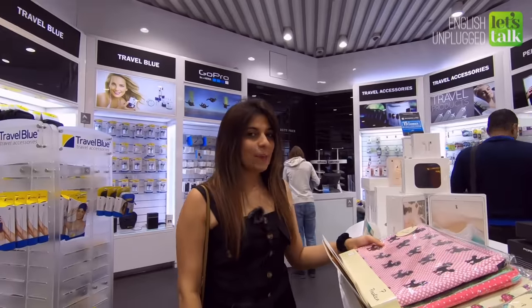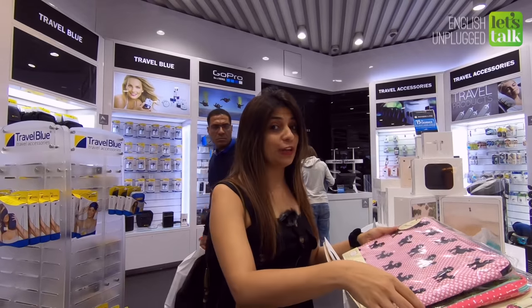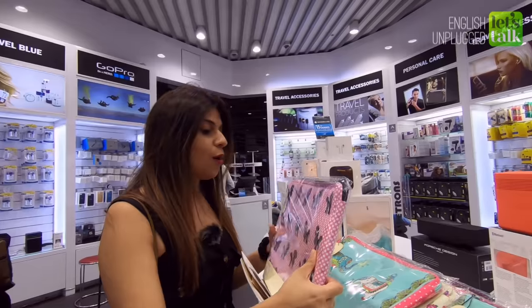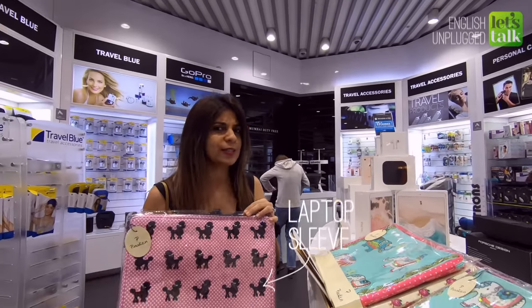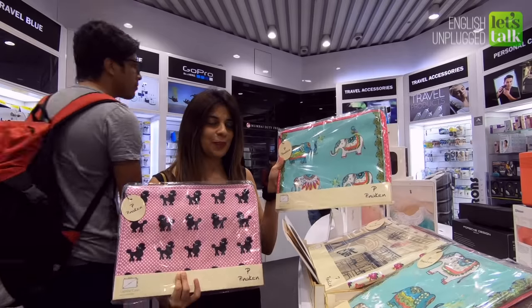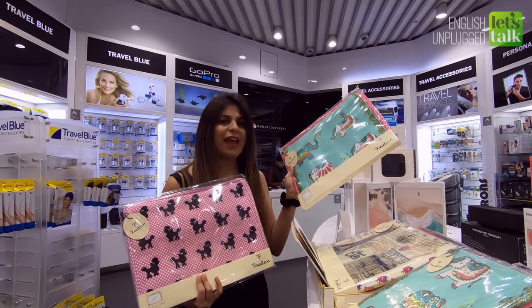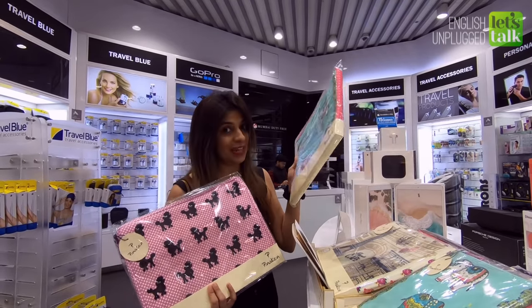So guys, my next stop is at the accessory store, and I really need a nice bag for my laptop. Yes. So are you gonna help me choose? Do you like this? Well, I love dogs. And I love the pink color, so is this nice? Or how about this one? Well, I'm gonna pick up one of these because I am at the accessory store and I love these things. So I'm gonna go ahead and bill it.